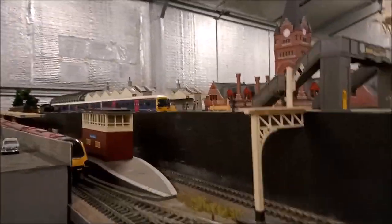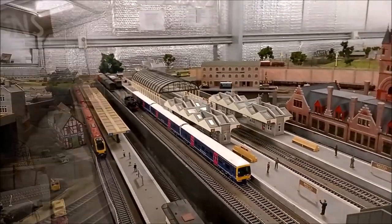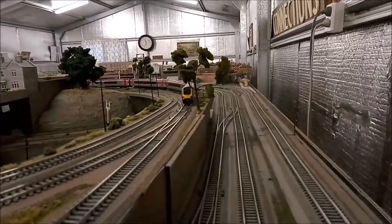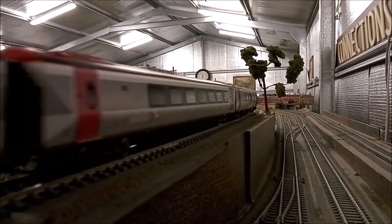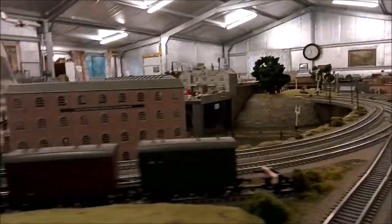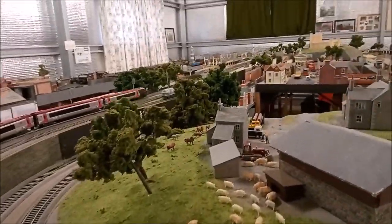Now the train has just passed the former Rugby Cement Works at Rugby as it approaches Rugby station. The train's just left Rugby station around the corner and is going across the cord to Leamington Spa. These moves are known to give operators grief during busy periods of running.